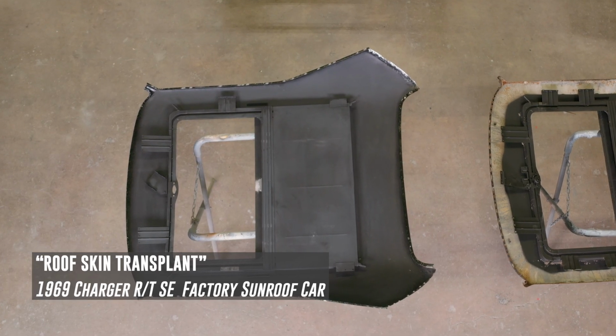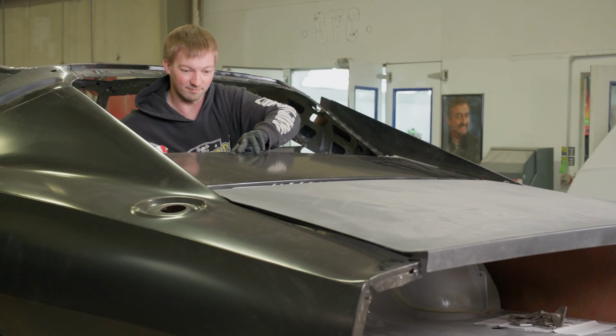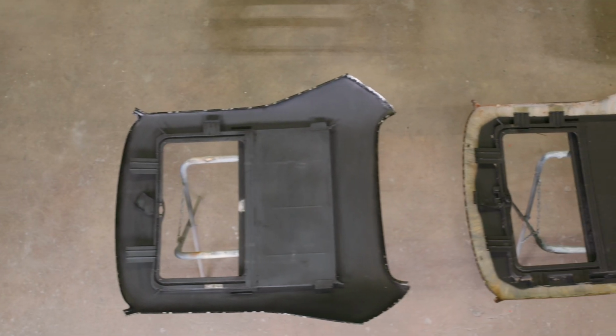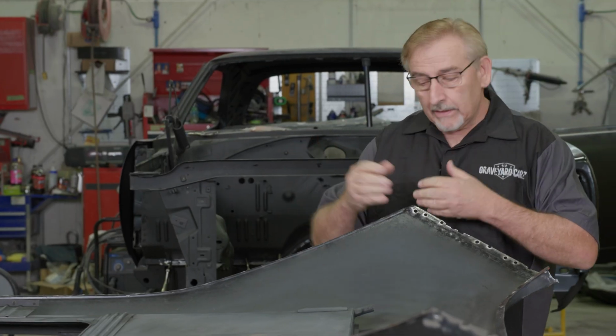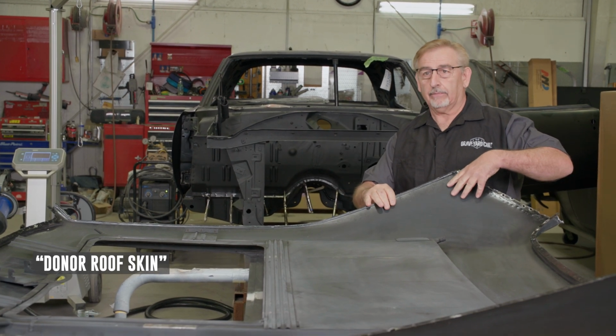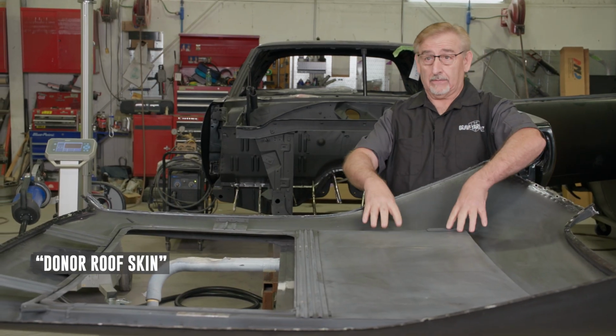This is our donor roof that we're going to be installing on our 69 RTSE. We've covered all of the things that make this really unique. I do have the other one setting back here that I want to show you a couple of differences that happened in just possibly 1 year. I don't know for sure. I never saw the car this came off of. This may have come off of a 70 Dodge Charger, and in 68 the sunroof wasn't available, so it almost has to either be a 69 or a 70.